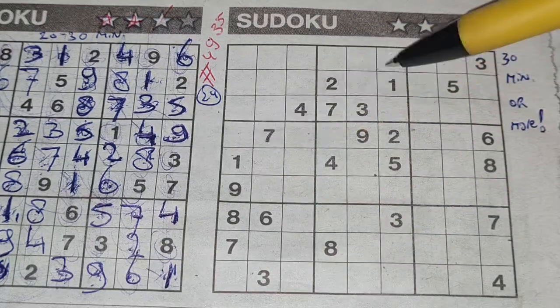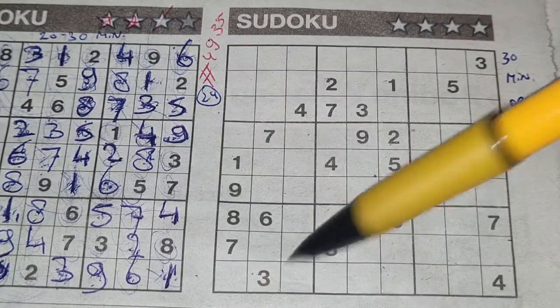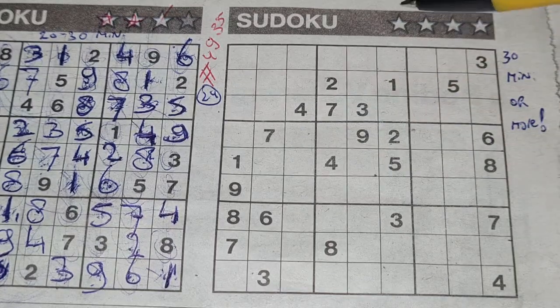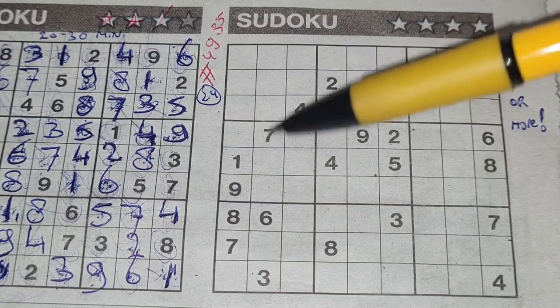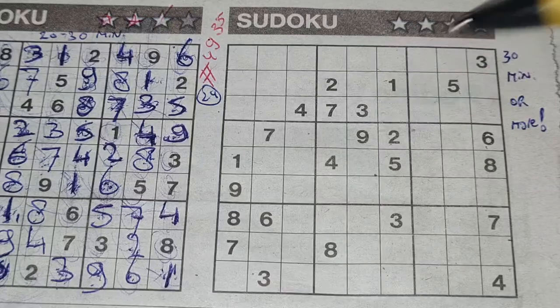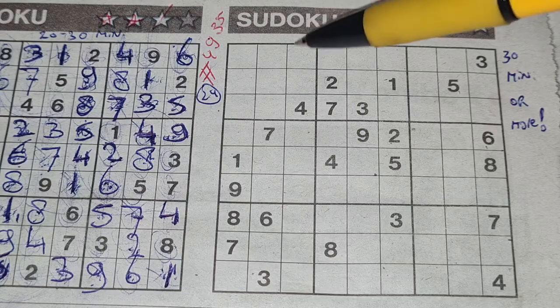Let me scan the puzzle. We have here 2 ones. We have here 2 twos. 4 threes. Let me see. The 4s. 3 4s. 2 5s. 2 6s. 2 7s. 3 8s. And 2 9s. So the 3s are a majority. Okay, let me see if I can start with a 3.